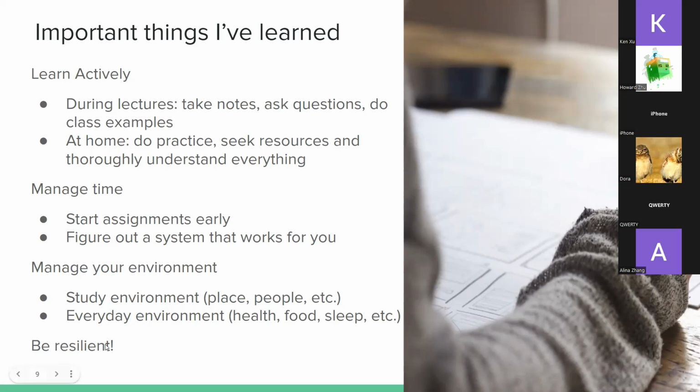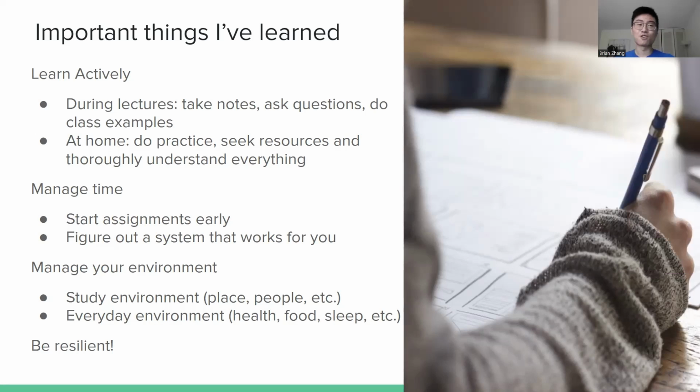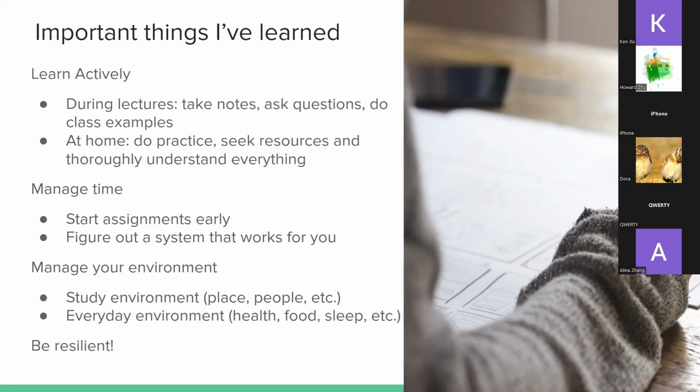And the last point that I have, and the most important point in my opinion, is to be resilient. And this might sound very cheesy, but just don't give up. There are going to be days where you're maybe up until 4 a.m. doing an assignment, or there might be days where you go to lecture and you literally don't understand a thing. But make sure that doesn't knock you down. If you go to lecture and don't understand the thing, don't give up. Don't say, oh, it's just too hard for me. Actually go home and sit down and try to understand the thing that you're not understanding. And being resilient will help you a lot. And yeah, I think that's the one thing that will get you through university.